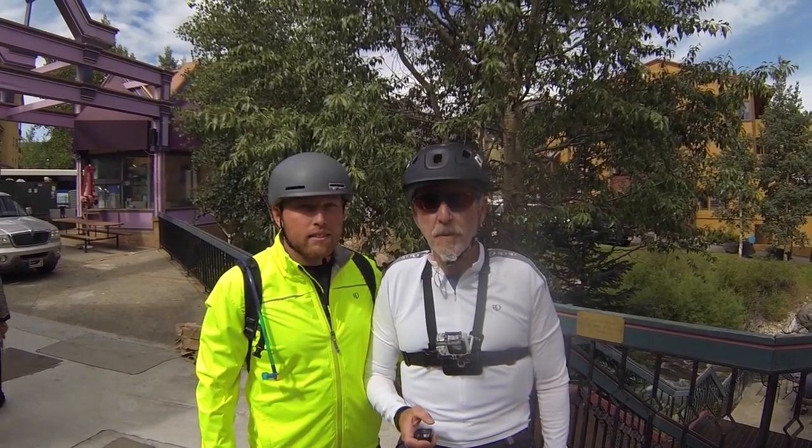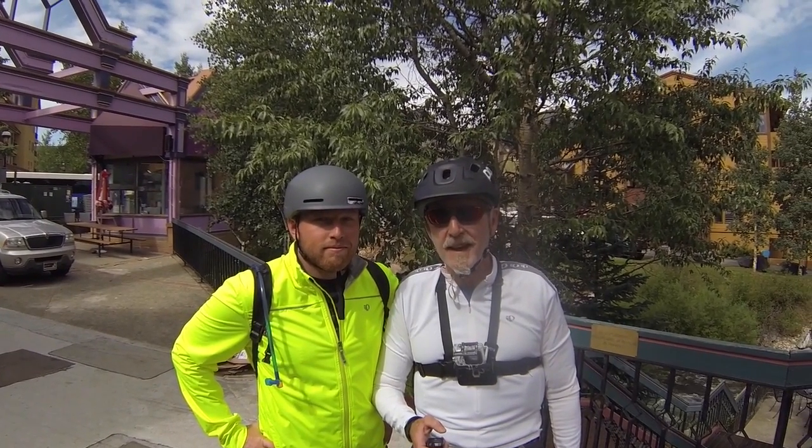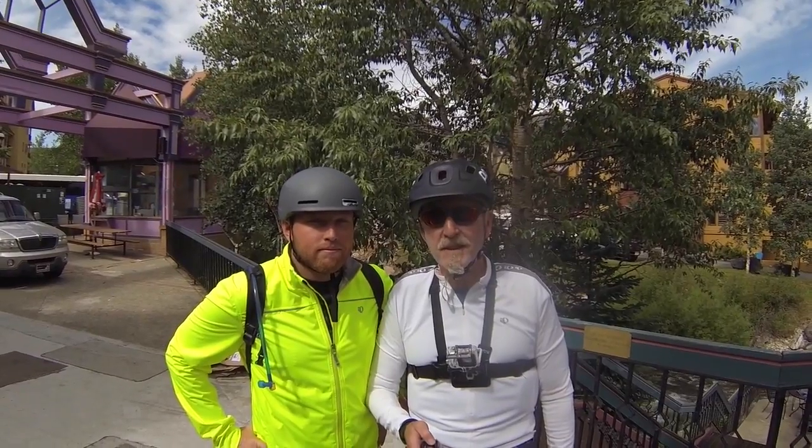Hey, here we are at Breckenridge. We're going to sample the local trails. We got our guide Dave and my nephew here, Bobby. It's a beautiful day. We're going to have a great time.